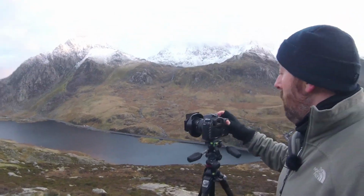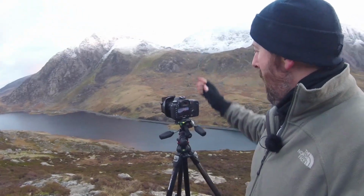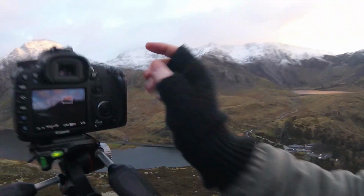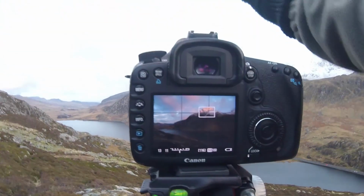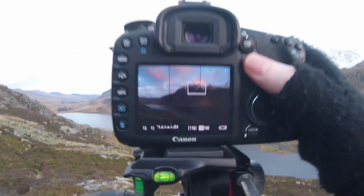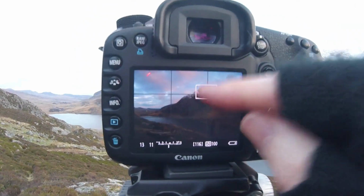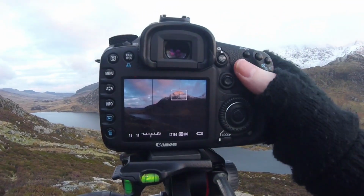But one of the things I was going to talk about is how do you expose for that type of image? So how would you expose for that? You've got to trust your eyes. The camera's not that clever. When I'm looking, I forget about focus because I've pre-focused on Tryfan. That white box moving around now is the exposure box, and I am taking a reading off the light on Tryfan.